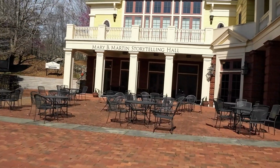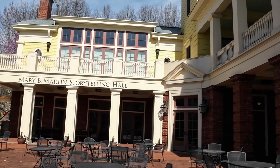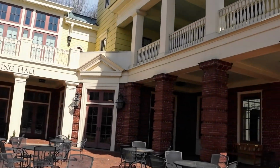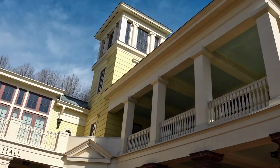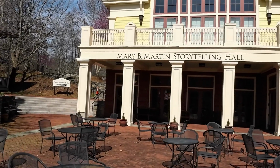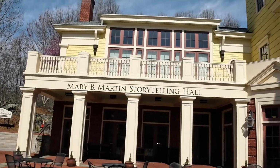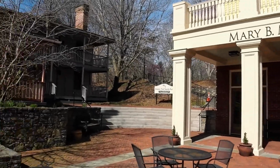Interesting side note about Mary B. Martin. There's been a large amount of money given in her name to the arts in this area. Interesting thing was, my mother went to church with Mary and her husband. When Mary passed on, her husband started bequeathing significant amounts of money for these art projects. Mom was kind of surprised. She says, I never knew she had that kind of money.